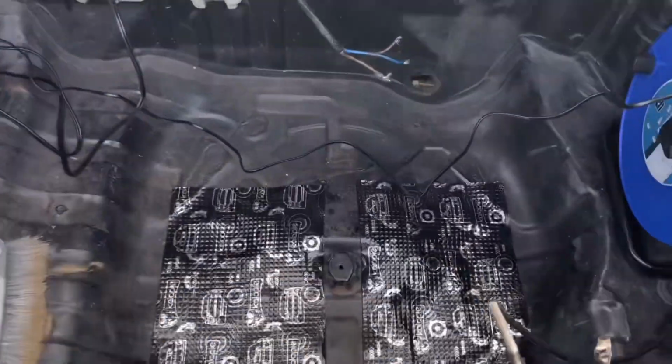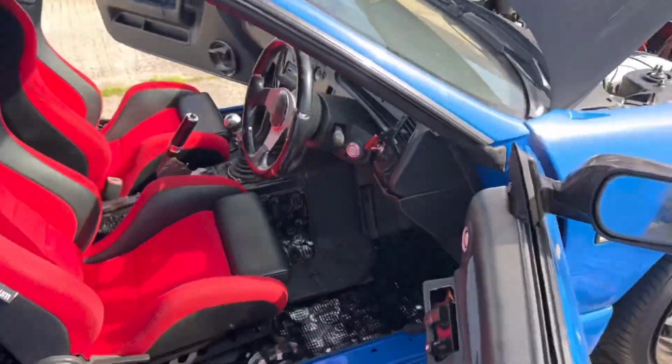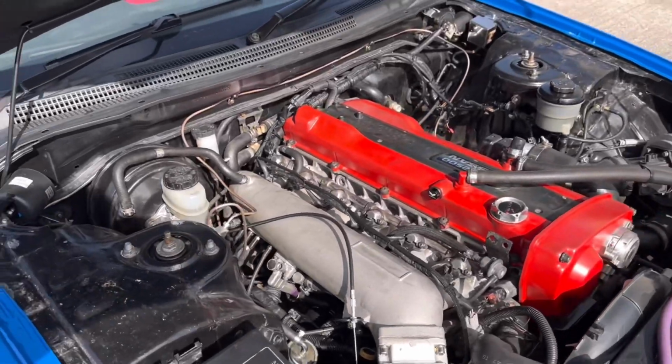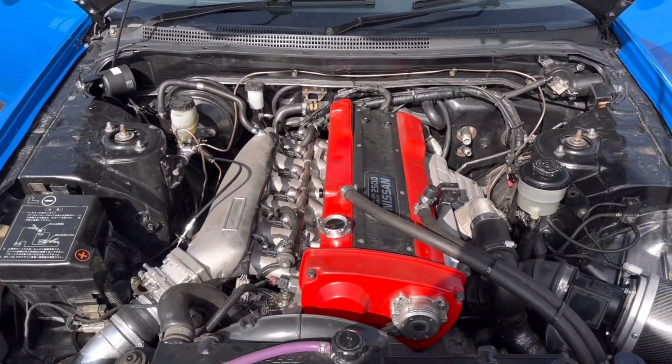Chuck the sand dent in here too. We're going to put some more in. We're going to fill it all up, basically, the whole boot. But yeah, it is coming along. There's the old midnight purple mirror. Check that strut brace there. Little finishing touches on the engine bay.